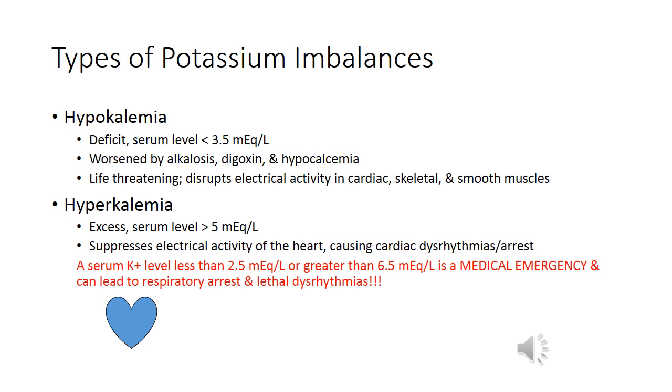Hyperkalemia, or potassium excess, is a serum potassium level greater than 5 milliequivalents per liter. Hyperkalemia is dangerous because there are often no manifestations. Mild hyperkalemia is usually well tolerated. Moderate hyperkalemia can produce ECG changes.